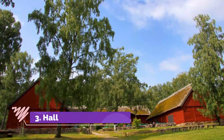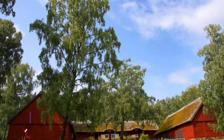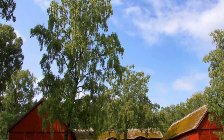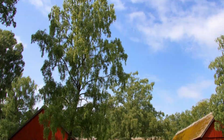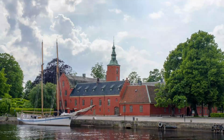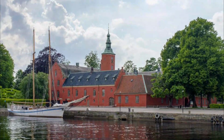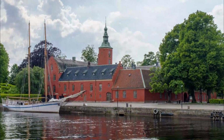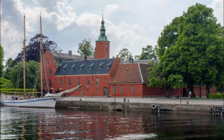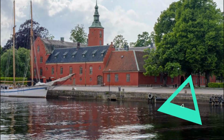Number 3. Hallandsgården. On the south side of Galgberget is a small outdoor museum, created in 1925. A dozen historic buildings from around the Halland province were moved here piece by piece. There's a pleasing view of the city up here in what feels like a bucolic little hamlet made up of a farmhouse, windmill, sawmill, summer cottage, traditional sauna, schoolhouse, and more.